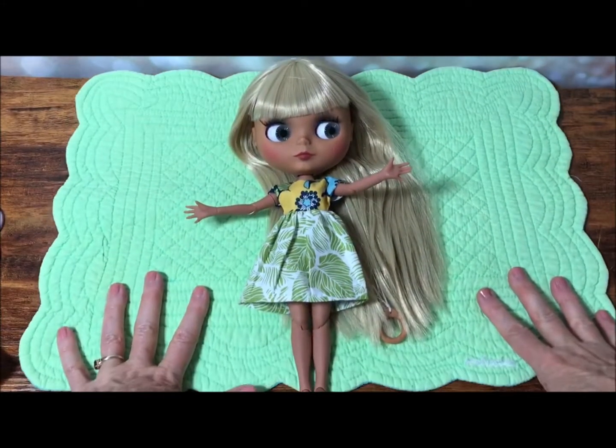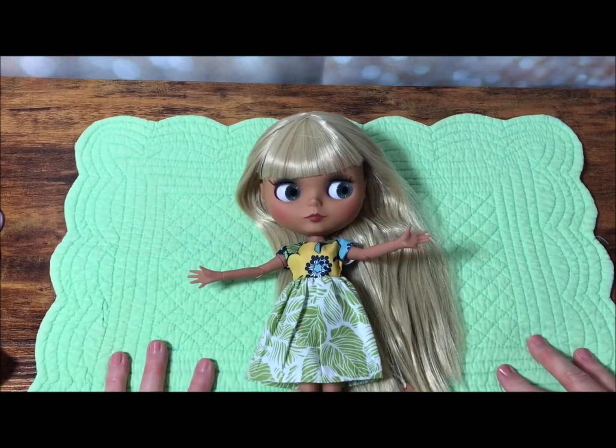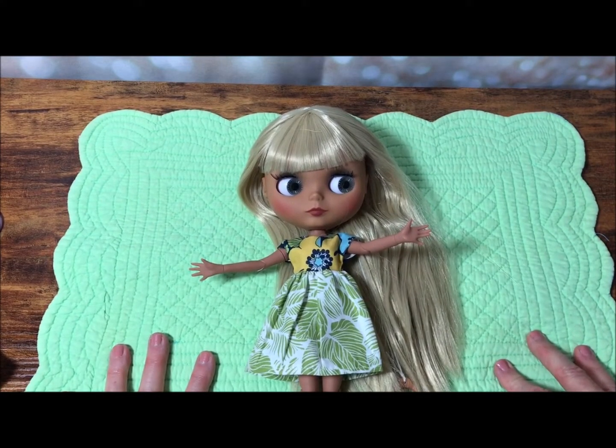Today I have this adorable little fakey Blythe doll. I'm getting ready to pack her up and send her off to her new home.